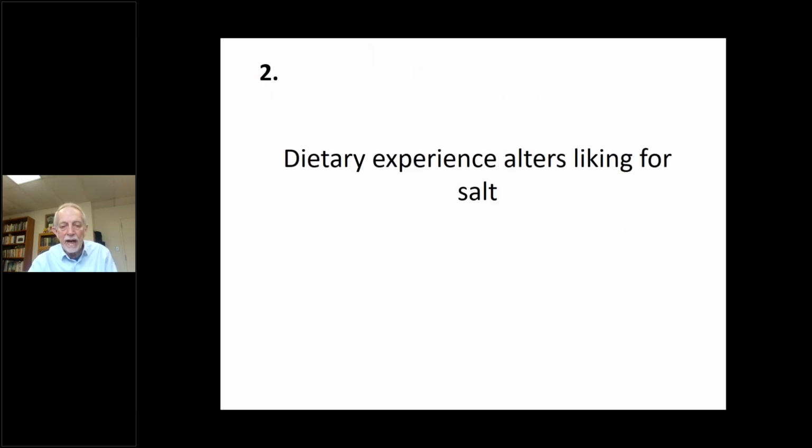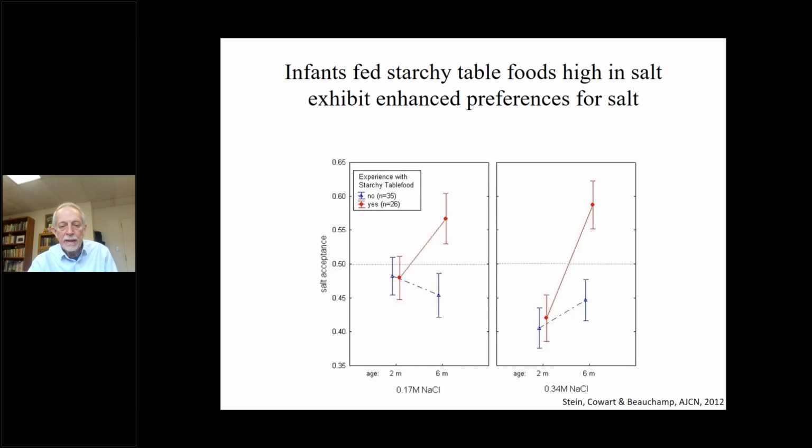But we do know also that dietary experience alters the liking for salt, and this is a kind of difficult graph to explain, but basically what it shows is that children who are fed starchy table foods for the first months in life exhibit a high preference for salt. If you just look on the right side, at the age of 2 months, as we showed before, there's no particular preference for salt, but those infants that had been exposed to salty, starchy table foods show a very large preference. That's the red going up, whereas those that hadn't been exposed still show no preference.